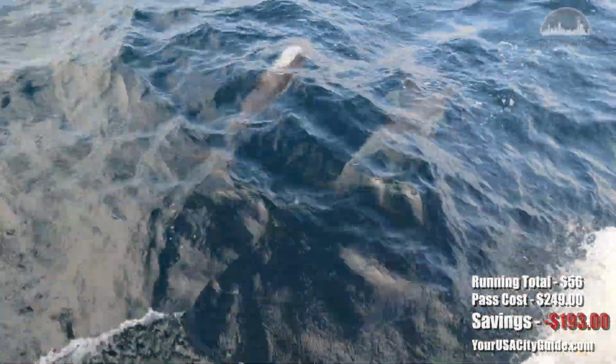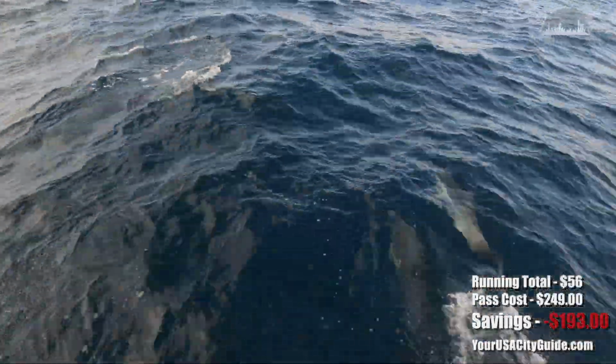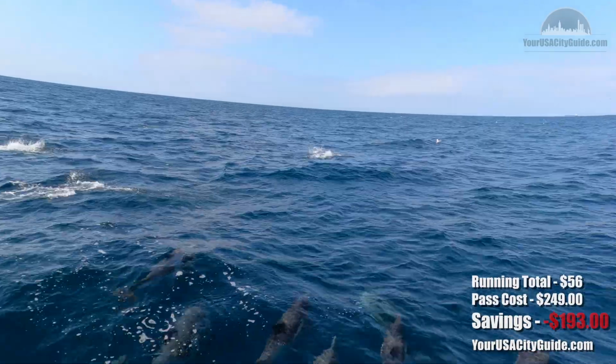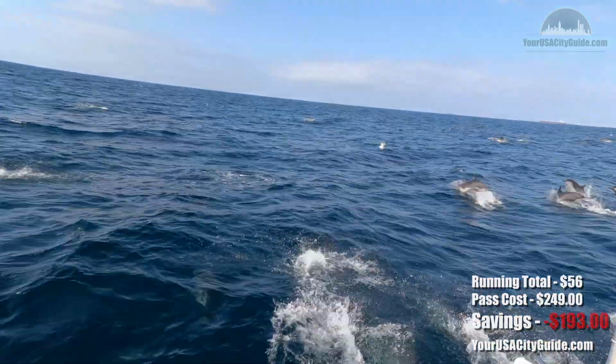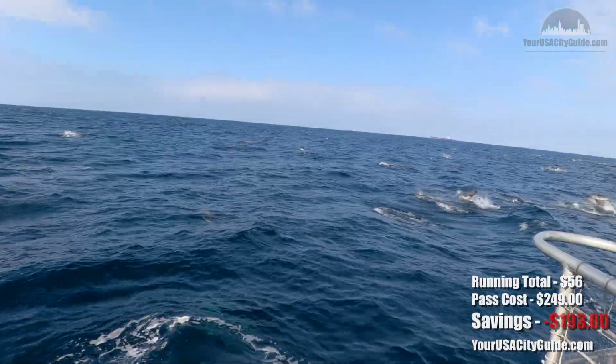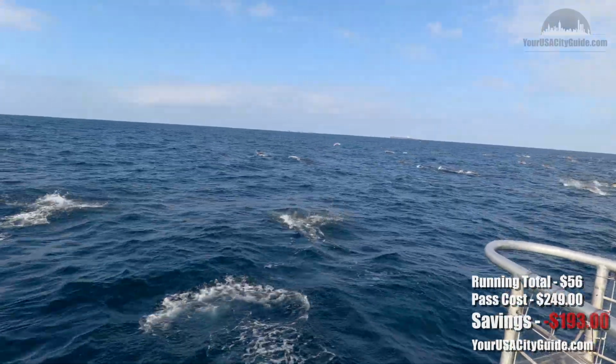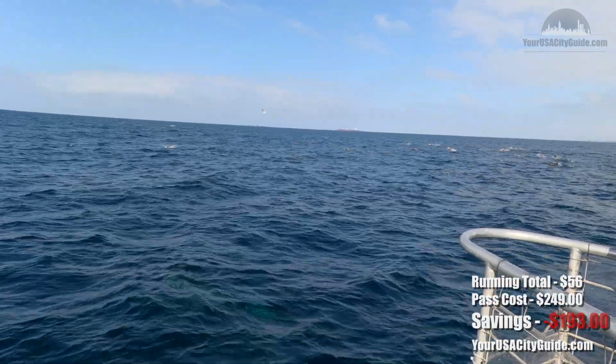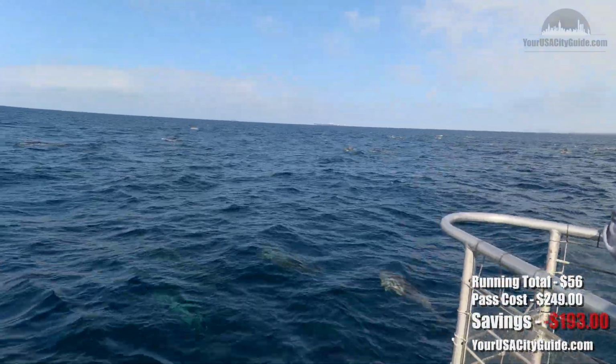The tour was pretty amazing. We try not to judge companies too much on what we actually see because they're not always fully in control of that. If they have a total blank, it's not always their fault. What we judge them on is how hard they try to get to see some animals. And on this whale watching tour, they tried really, really hard, and they were incredibly successful.